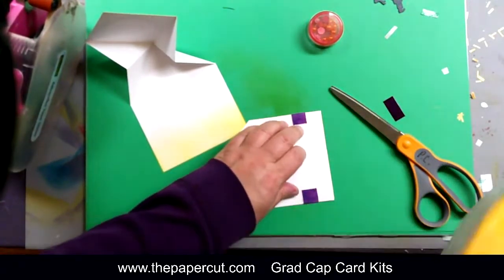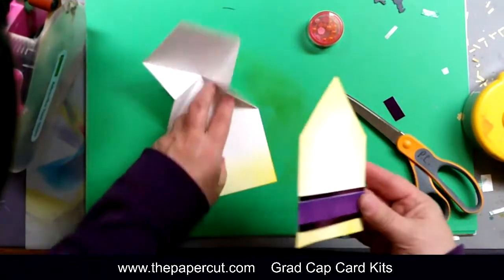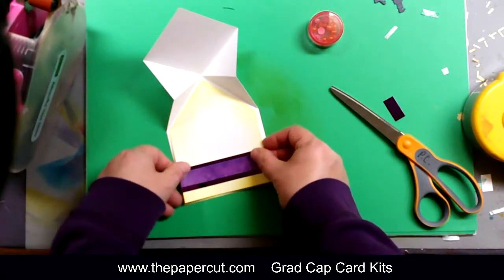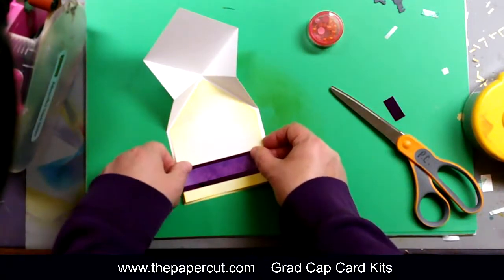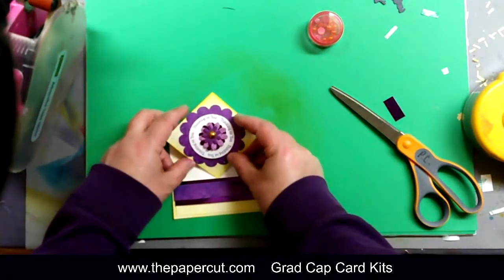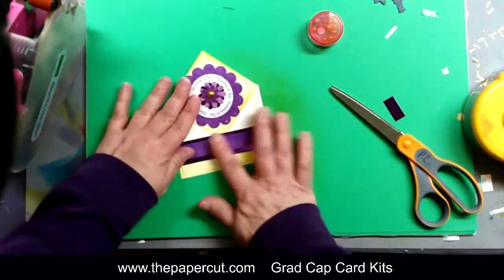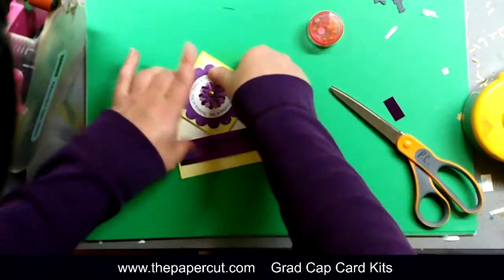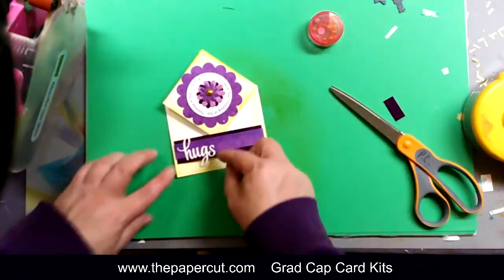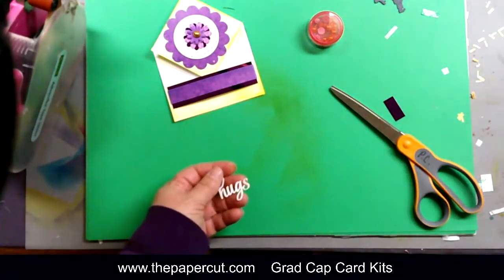I've done it where I've had a band, and the band comes off and on. But then today when I was doing it, I'm like, why do you have to make a band, because then the band can get lost. I have some samples that no longer have the band with them. So this way, it makes just like this little closure that you could tuck underneath. Okay, so I thought that was kind of a good idea. That was a today idea. So now we have our word hugs that I'm going to put on my micro dot adhesive sheet.